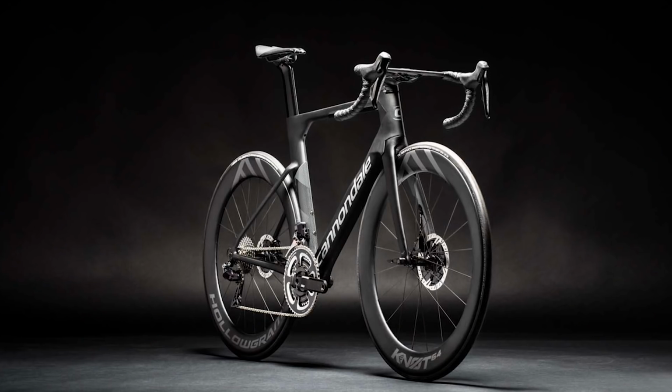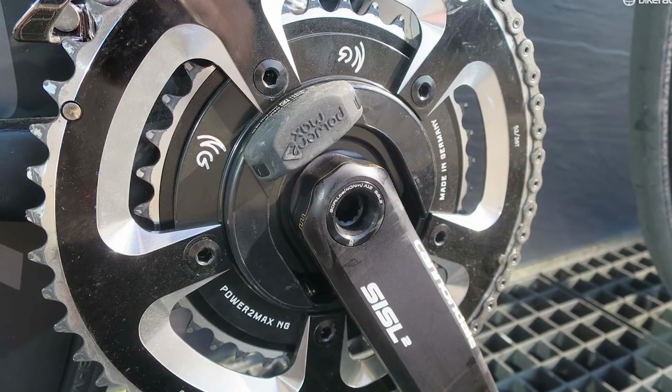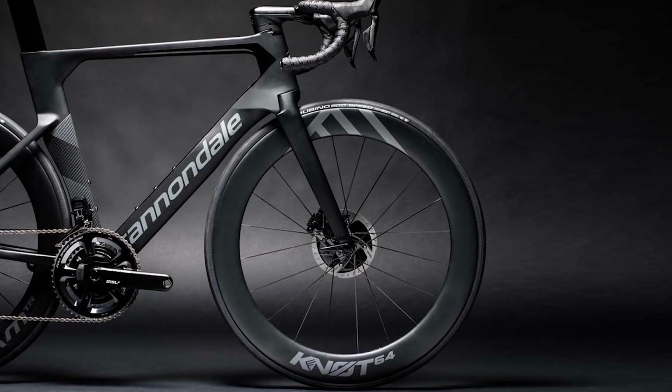Cannondale, well, they get half a gold star. Their new SystemSix aero bike does come with a Power2Max power meter, but you need to pay an extra fee to activate it. Almost there, Cannondale, but not quite.